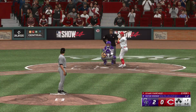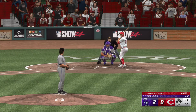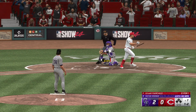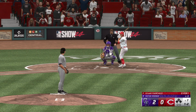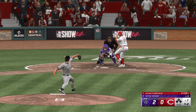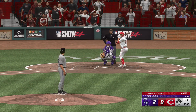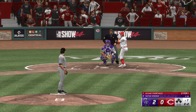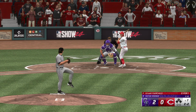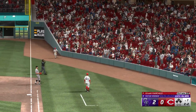Well, these fans definitely want to get involved in the game. All it's going to take is to get the leadoff man or even a base runner on. Swing and a miss as he was late that time. 1-2. And another ball. The pitch. Foul ball, another 2-2 upcoming.